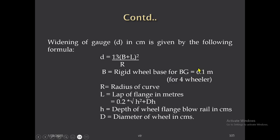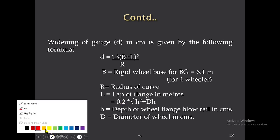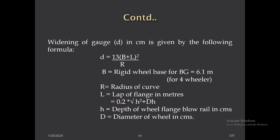this is 6.1 meter for the case of four-wheeler. And R is the radius of the curve, and L is the lap of flange in meters. For that, a separate relation is given, a formula is given: 0.02 into root of (h squared plus Dh). This formula is there for finding out the lap, and h is the depth of flange below the rail in centimeters.